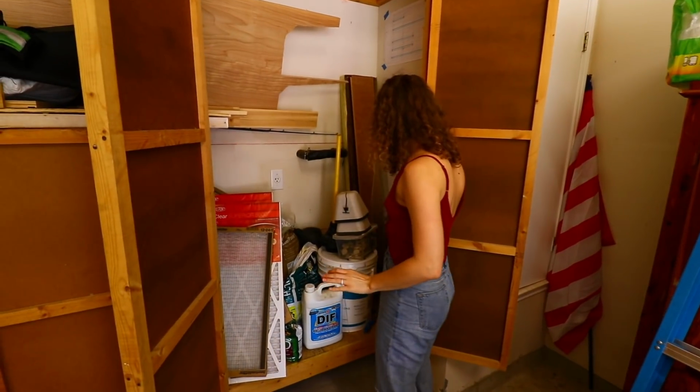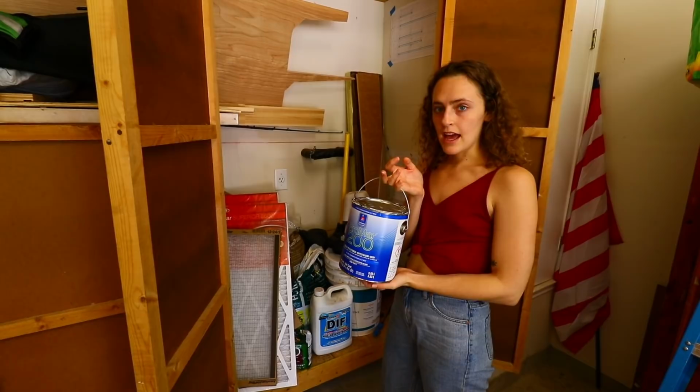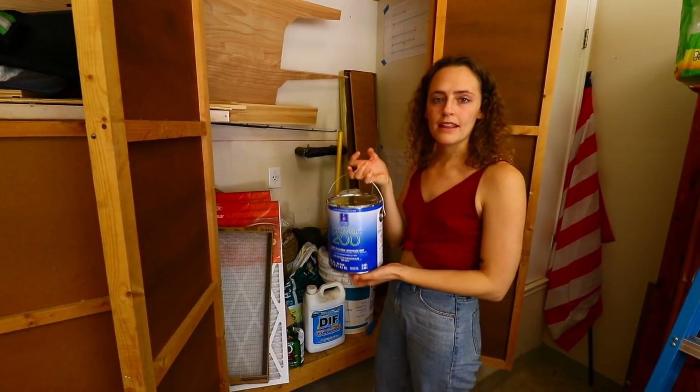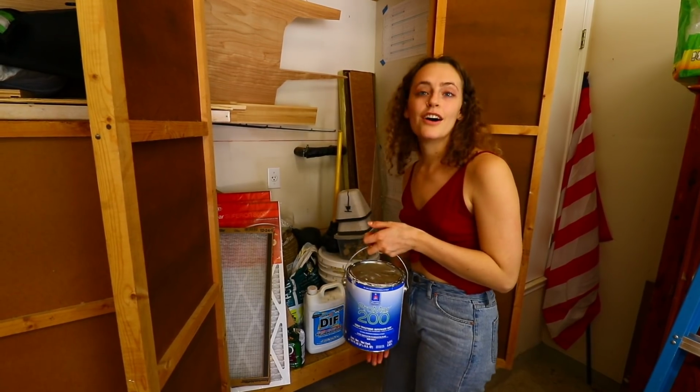So this is the paint that we already have used in our house, right? And we know it's good. Yeah, okay, so it's just a little bit of white paint that we're going to have to touch up certain things. And we need to match our trim paint to that. Oh, got it. Okay, cool.